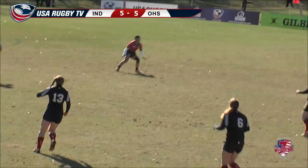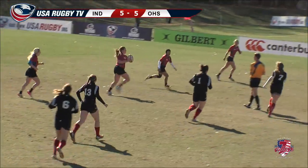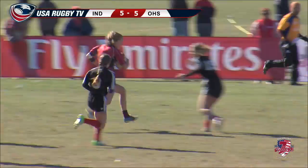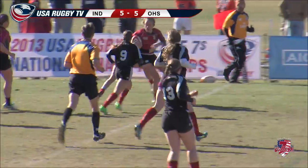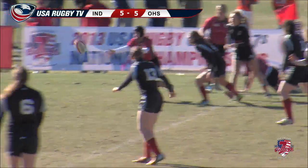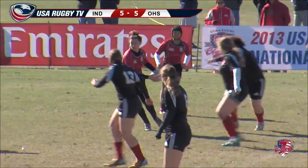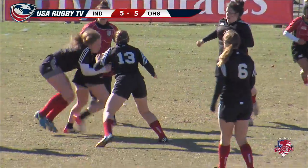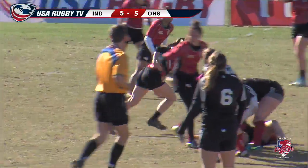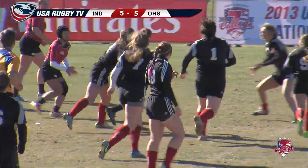Or did it go through? I didn't see that. Nice behind the shoulder catch there for Indiana. It's a try scorer on the outside. This time she's bundled up, taking play to the halfway line. Some great tackles, trying to get that counter going as well. Indiana still have possession, moving to the left-hand side.